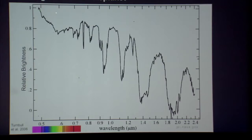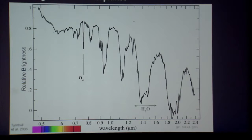If the planet had no atmosphere at all, the curve would look something like this. So every single one of these dips corresponds to a gas in the atmosphere of that planet. Let me share with you 3 of them. This thin line is oxygen. This broad line is water. This trough here is methane.